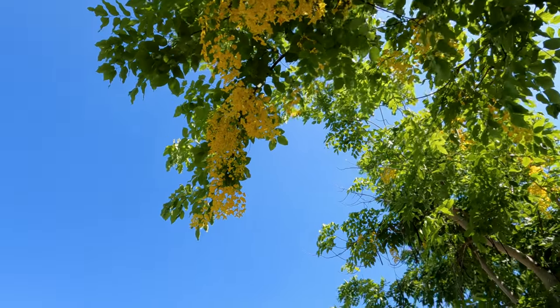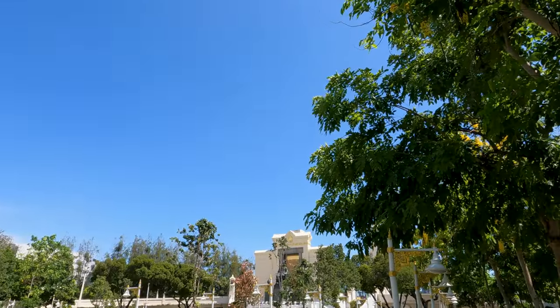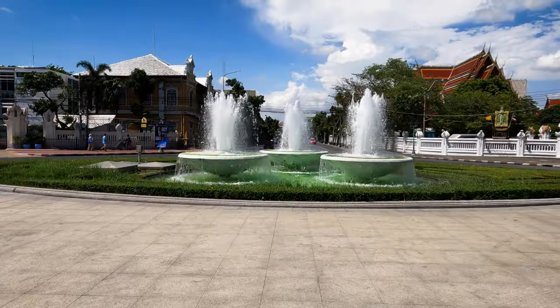So they're also known as the scrambled egg tree. And they're very common in Asia, Southeast Asia. Also known as the golden shower. The golden shower tree. So I'm sitting beneath a golden shower. Speaking of urination.